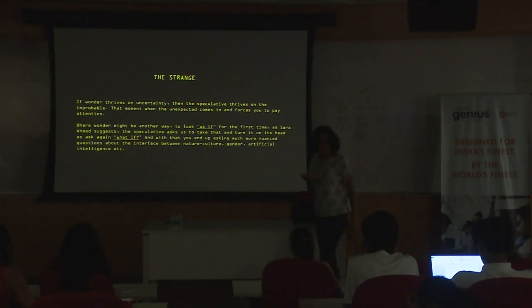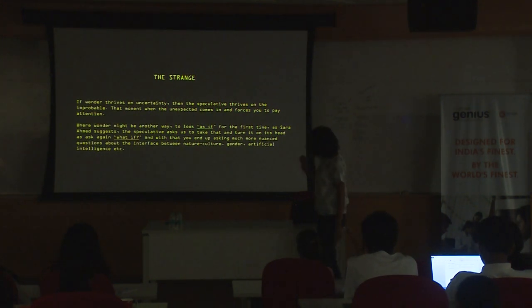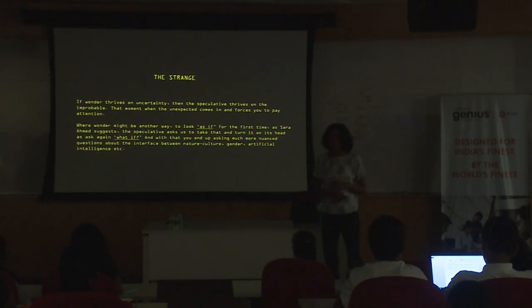That's the basis of a lot of sci-fi, of a lot of really good speculative fiction. And the interesting thing is if you ask questions that begin with this, it can take you in very interesting, more nuanced directions when you think about anything, when you think about nature, culture, when you think about artificial intelligence, when you think about gender, when you think about many things.